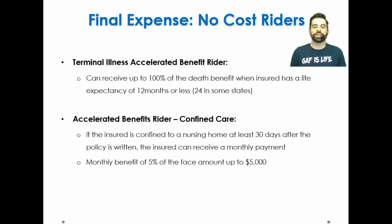The other one is a confined care rider, where you're confined to a nursing home at least 30 days after the policy is written. So you've got to wait about 30 days, and then you can receive a monthly payment. Your monthly benefit will be 5% of the face amount up to $5,000. So two riders come with the policy just in case you or your client has some type of confined care or terminal illness.